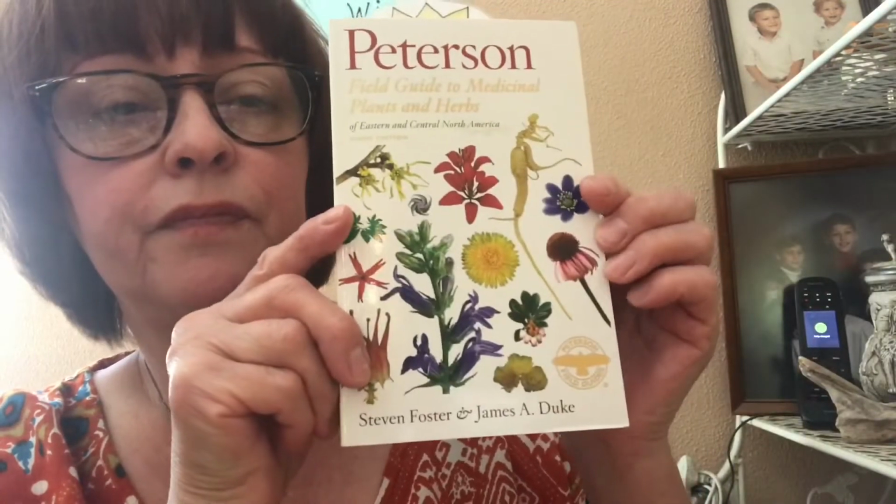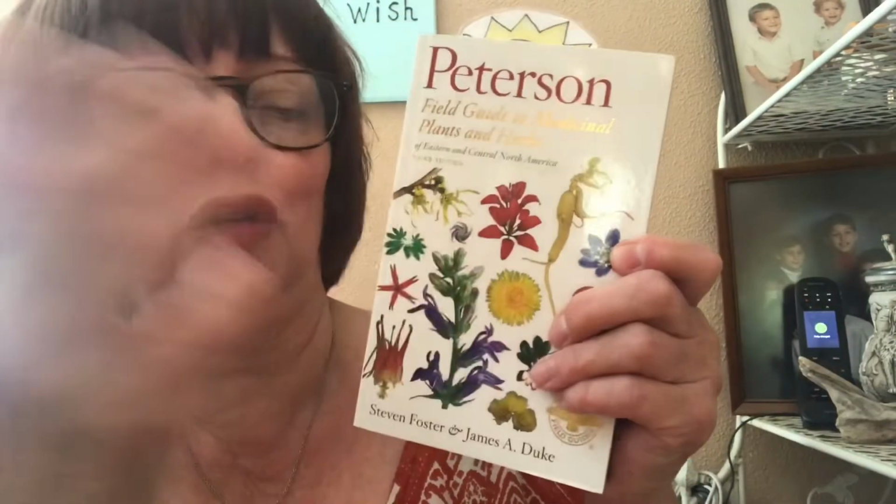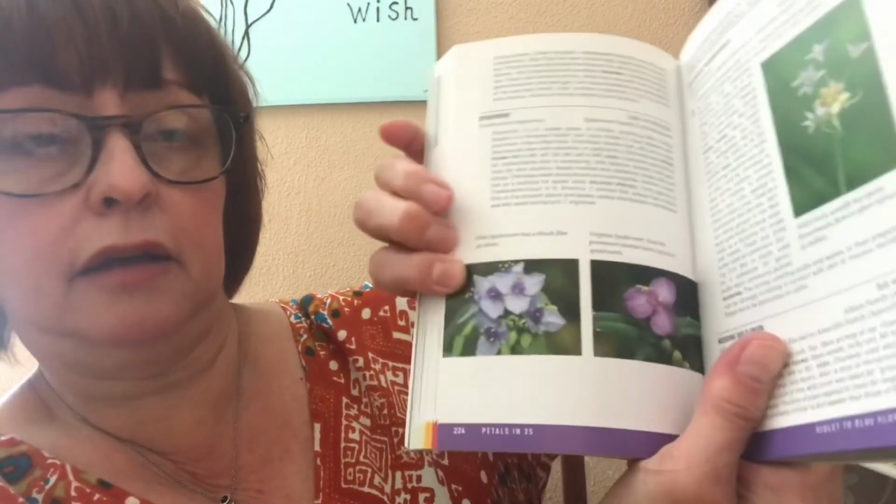Now this one, the Homestead also recommended. It's Peterson's Field Guide to Medicinal Plants and Herbs. And this one you can take like if you're going on vacation or just walking around your woods or whatever. And it's really cool because it's color coded. So if you have something growing in your yard, like I had this growing out back last summer.